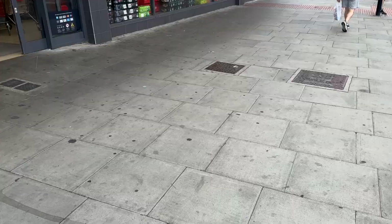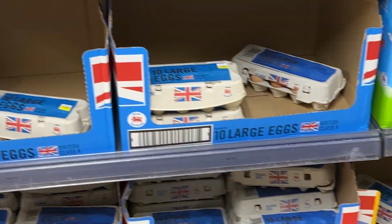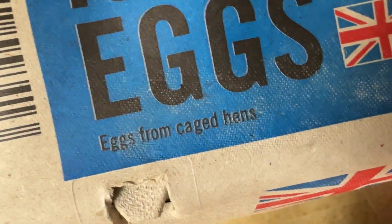I also need to buy some cheap barn eggs, and I reckon I know just the place for that. I also want to get some eggs that are as fresh as possible out of the hen, so I'm going to go on a little adventure on my bike and see what we can find.